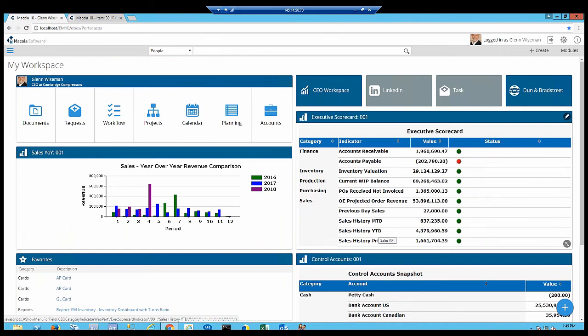And if I wanted to look a little bit deeper into some of these numbers, I could, because these workspaces become actionable. So if I scroll over with my white arrow cursor here to something interesting like this $53 million of projected order revenue, it turns into a hand and a pointer.